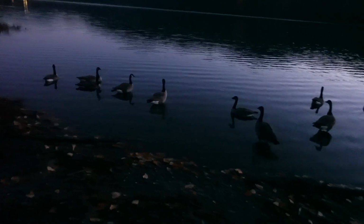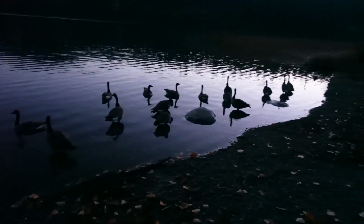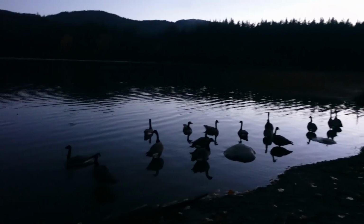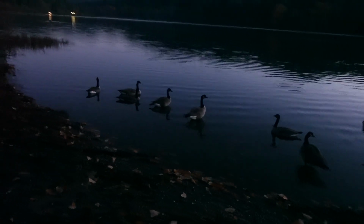Yep, they moved from the waterway to the shoreline real quick. So it must have been something in the water there that spooked them. But I think we're gonna let them be, let them have their peaceful evening. Move on. Alright, I made it back to the car.